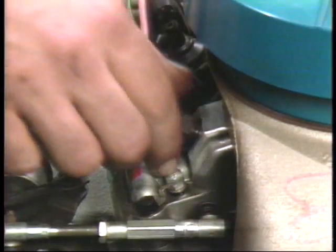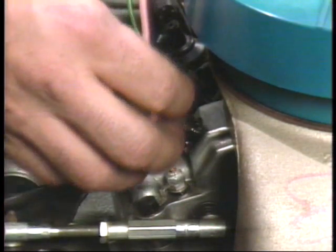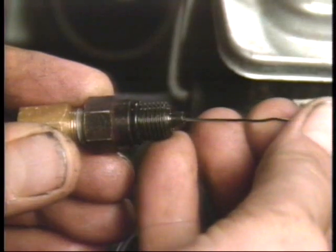When you check for a return line restriction on either the 5.7 or the 4.3 liter, if there is no restriction, remove the ball check connector from the top of the injection pump and see if it is plugged. Push on the ball to see if it moves freely. If it's plugged, the cause could be that the governor weight retainer ring in the injection pump has failed. If this is the case, then just cleaning the ball check connector won't solve the problem. The governor weight retainer ring must also be replaced.